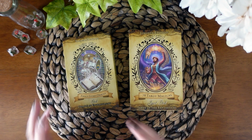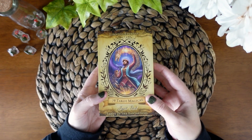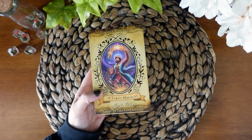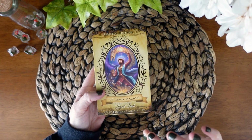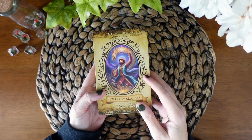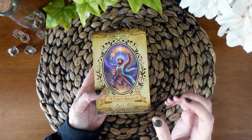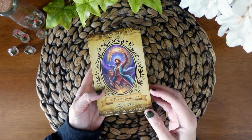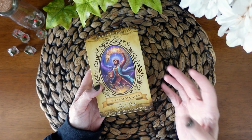collection. So let me just first off, out the gate, say I did not know this deck existed, and how I didn't know that this deck existed is beyond me, because this is absolutely everything I adore. In the guidebook, they even talk about creating a deck based on fantasy worlds, D&D, all of that good stuff together.